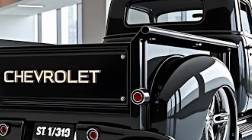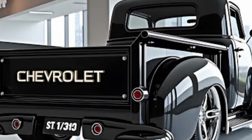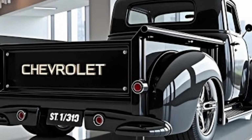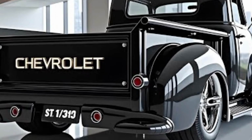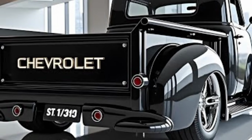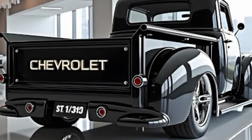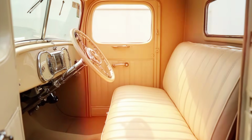Advanced driver assistance systems include adaptive cruise control, lane keep assist, blind spot monitoring, rear cross-traffic alert, and a new semi-autonomous driving mode that allows hands-free highway cruising. For the tech-savvy generation, the 3100 even supports smart home integration, allowing owners to control home devices directly from the truck's infotainment system. Safety has been engineered to the highest standards.